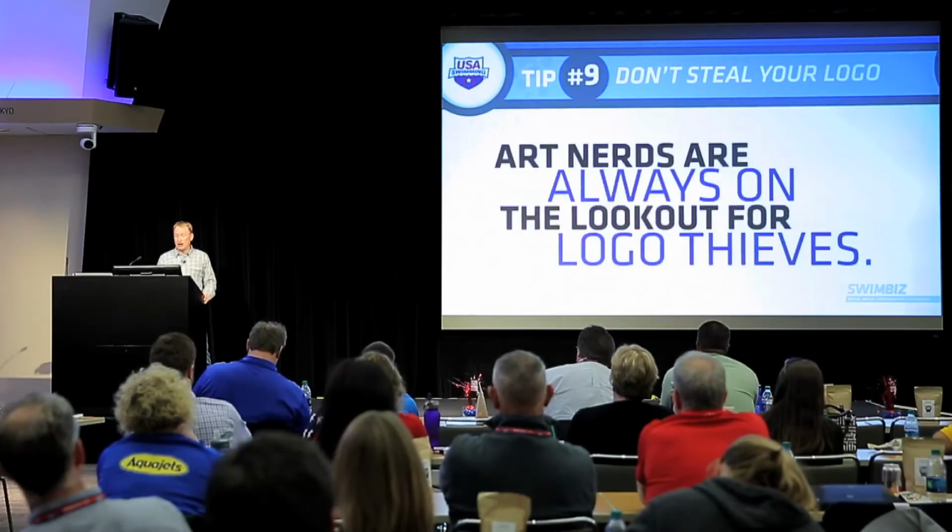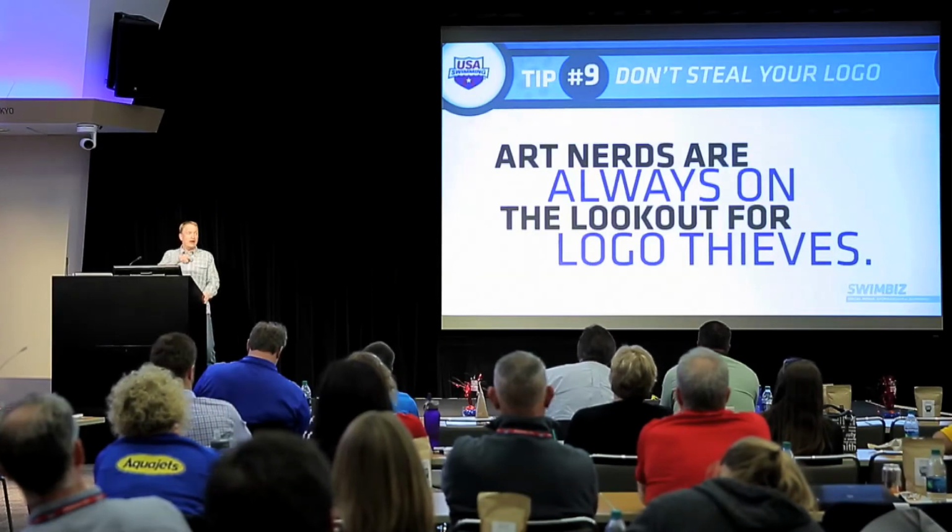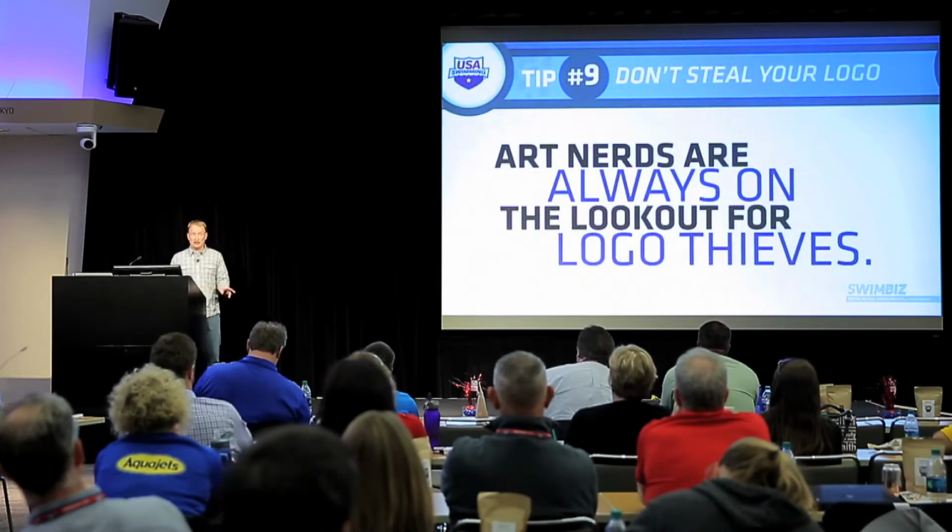But backing up, somebody does own the copyright on the logo on the left, and if they see it being produced, you're going to get a cease and desist order. Everybody has to protect their own artwork. I've had logos stolen, and if you've had caps, t-shirts, websites, etc., designed with that mark, you're going to have to get rid of it all or face the consequences of having to pay royalties and penalties to the artist who came up with it, because art nerds are always on the lookout for logo thieves. Always.